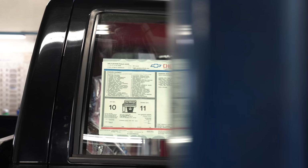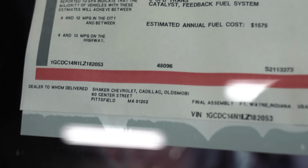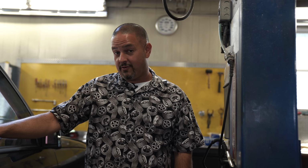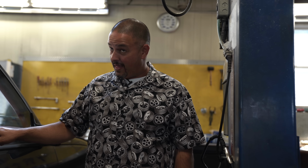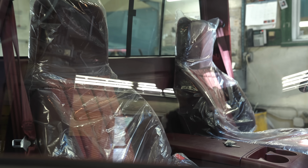Right here is the window sticker, still on it from the day he got it. On the bottom of it here, you can see where it says Shaker Chevrolet Cadillac Oldsmobile, Pittsfield, Massachusetts. That's where he ordered it. That's where it was delivered. Brand new, it was $18,863, which, as a lot of you know, in 1990, that was a lot of money. Brand new, once again. Never sat in, never dealer prepped.